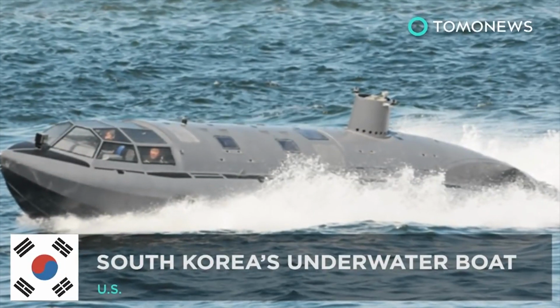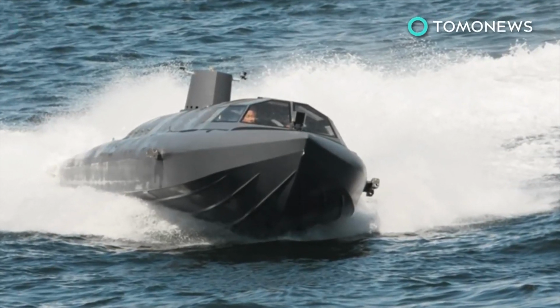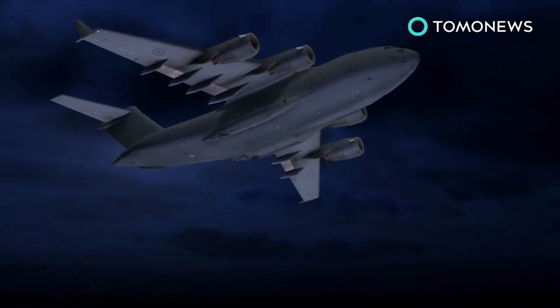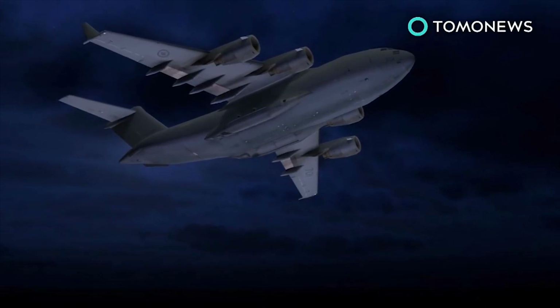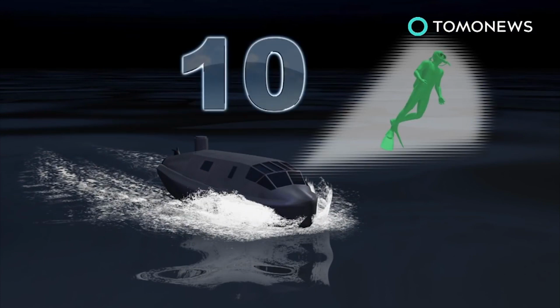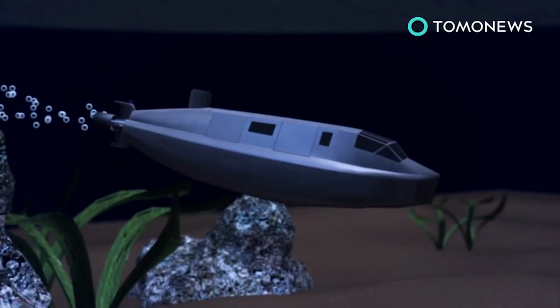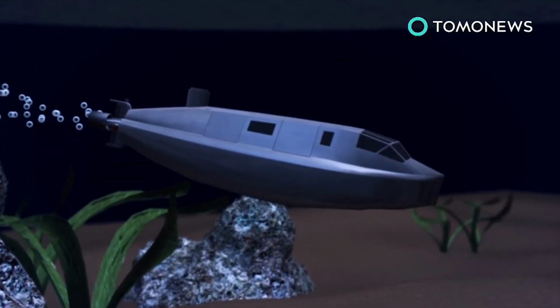South Korea's 10-person military submersible. The South Korean Navy has a submersible that also doubles as a surface vessel. According to Korean naval manufacturer Vogo, the SDV-1000W can be deployed via airdrop from a C-17 or C-130 aircraft. It can carry a crew of 10. On the surface, it can travel at 35 knots or 40 miles per hour via diesel engines and water jet propulsors. While submerged, it can travel at 6 knots or 7 miles per hour using lithium polymer batteries and silent electric motors.